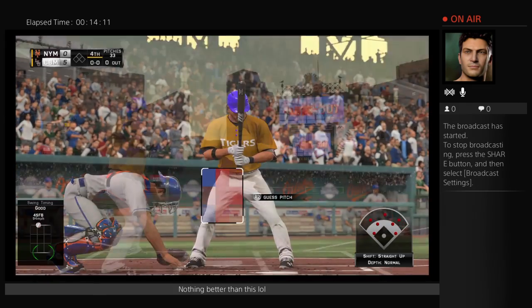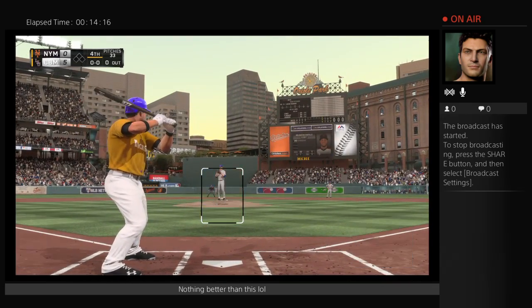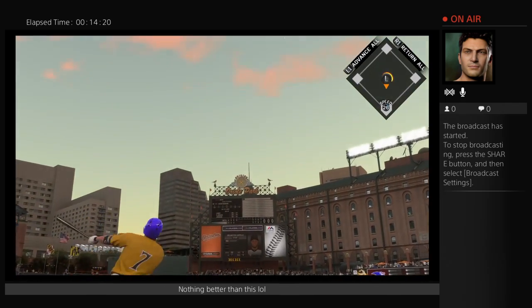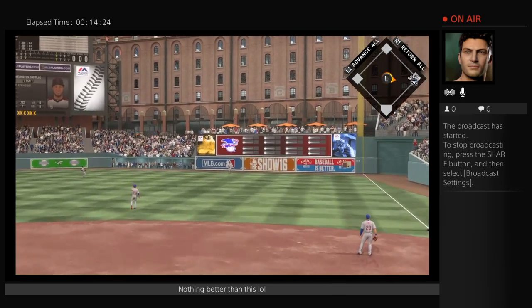Wellington Castillo is set to lead us off in the home half of the fourth inning. Well, guys, they jumped out to that big lead early on in this game, but you really can't get comfortable. You have to keep putting pressure on. Bruce is there. One out.